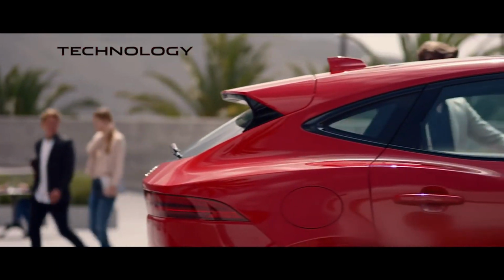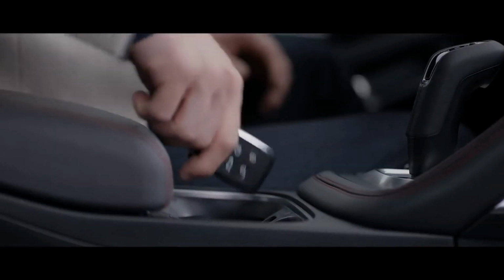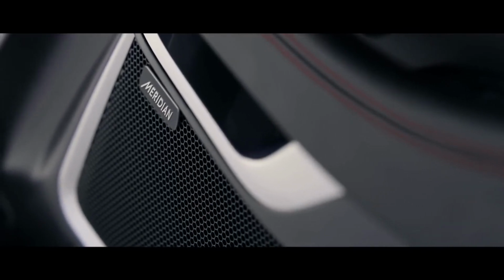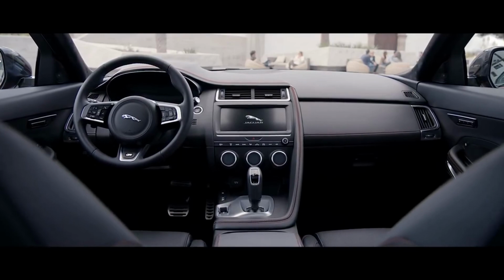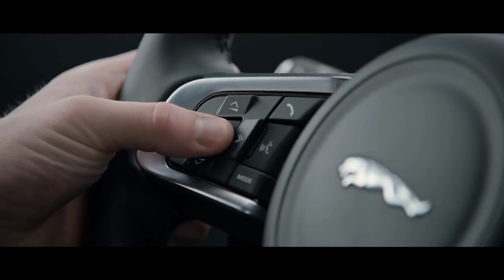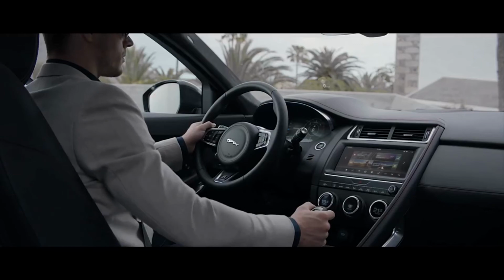The new E-PACE features the latest connected technology. E-PACE offers the perfect soundtrack to your journey, with a choice of two state-of-the-art premium Meridian audio systems, including the top-of-the-range 825-watt Meridian surround system. The 10-inch touchscreen works together with Navigation Pro, so you can view your route map and navigation information.